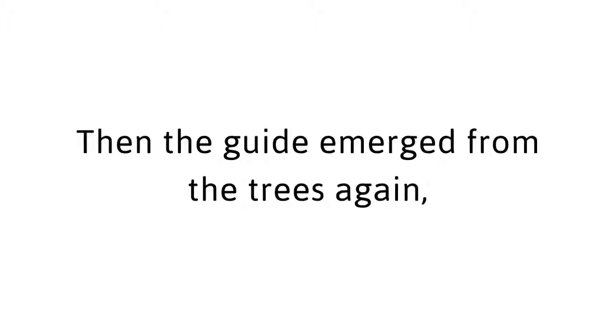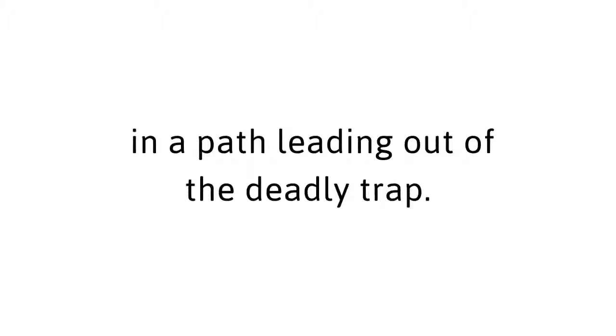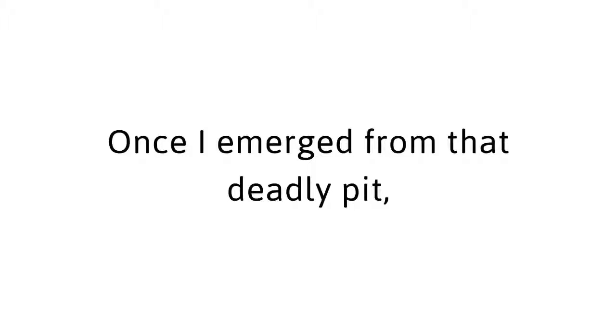Then the guide emerged from the trees again, holding a large bundle of sticks. He placed them in front of me across the top of the sand in a path leading out of the deadly trap. "Now," the guy urged, "push yourself out. It's the only way." I pushed down on the path ahead of me with all of my strength. I strained, I screamed, and I labored with all of my being. Once I emerged from that deadly pit, the guy grabbed me by the arm and dragged me out to safety.